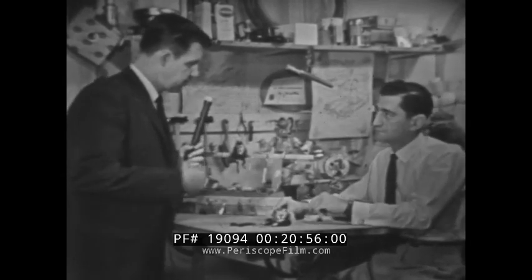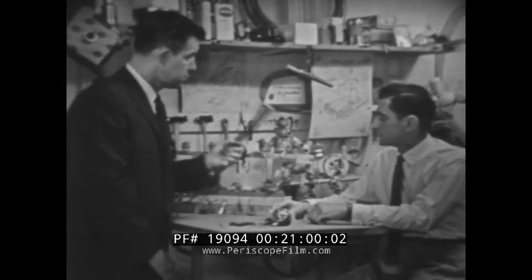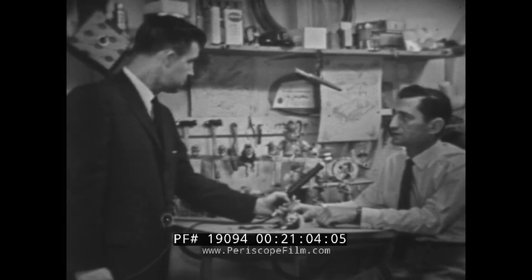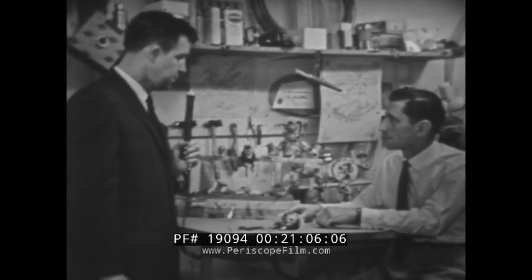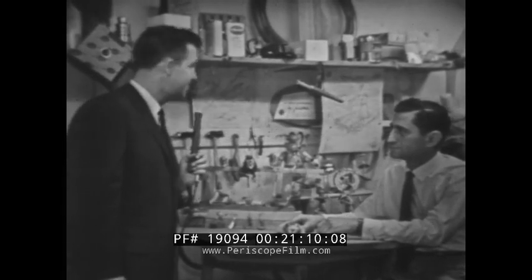Now, in the case of other figures that you might create, can you remove other limbs and so forth? Yes, I have a series of arms and legs that are interchangeable for different scenes. Certainly they do a beautiful job in illustrating the subject at hand. Thank you, Joe. It's been a real pleasure talking to you.